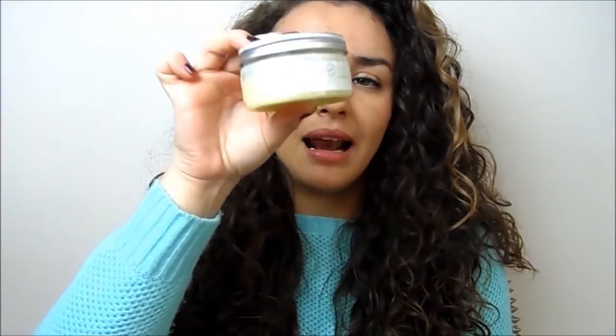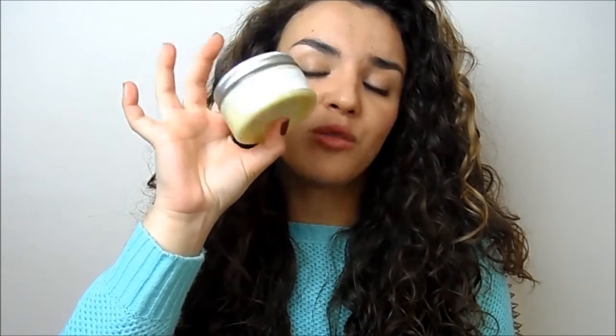I just put a generous pump on my hand, massage it all over my face, and then remove it with a flannel. And then I've got two cleansing balms here, and you might think, balms, how are they an oil? But as soon as you rub them in, they do turn into an oil texture. The first one is the very famous Boots Botanics Organic Cleansing Balm. Now the thing about this is the old packaging. I have been told that the new version is also a different formula.